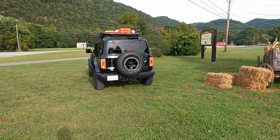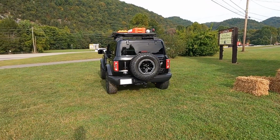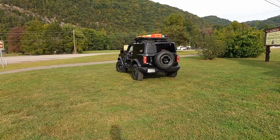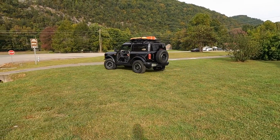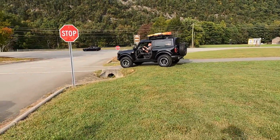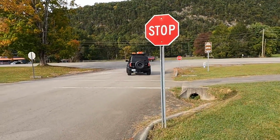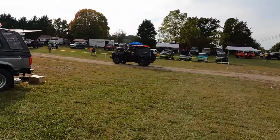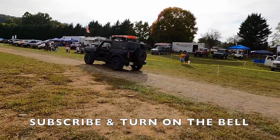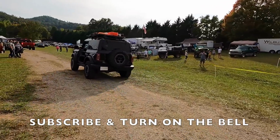So we are going to get to interview Esteban, who's the brand manager for Bronco, here in just a minute. We've been waiting patiently and waiting our turn in line, but I wanted to give you guys a sneak peek at the two-door Bronco actually in motion. It's pretty cool to get to catch it in motion.